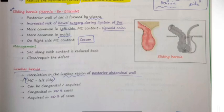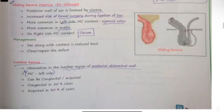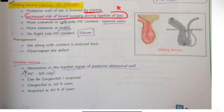So now in this class we have already discussed femoral hernia and Spigelian hernia. The next hernia is sliding hernia. Similar to what we discussed during diaphragmatic hernia, there will be a defect. Along with that, through that defect there will be sliding of certain contents, hence the name sliding hernia. So here the posterior wall of the sac is formed by a viscus, and there is increased risk of bowel injury during ligation of this sac because it involves viscera.